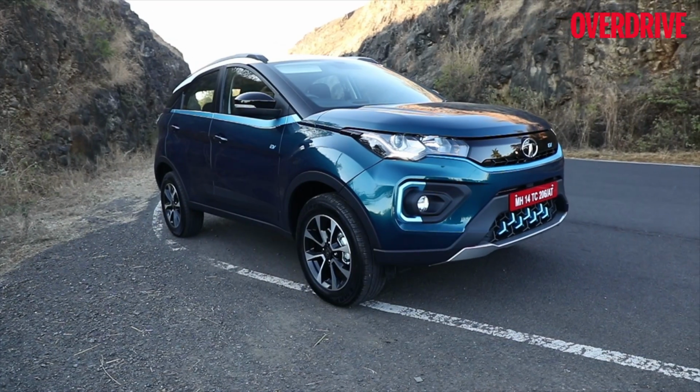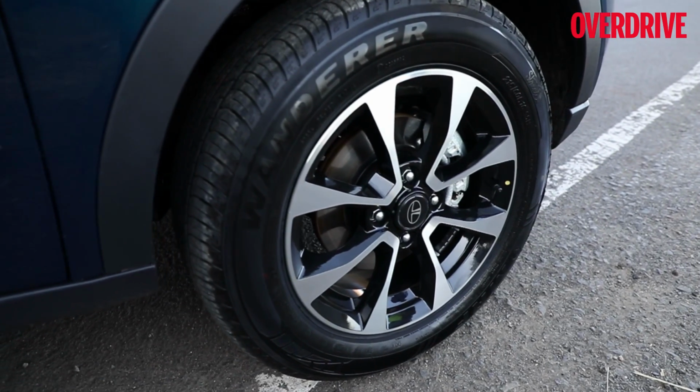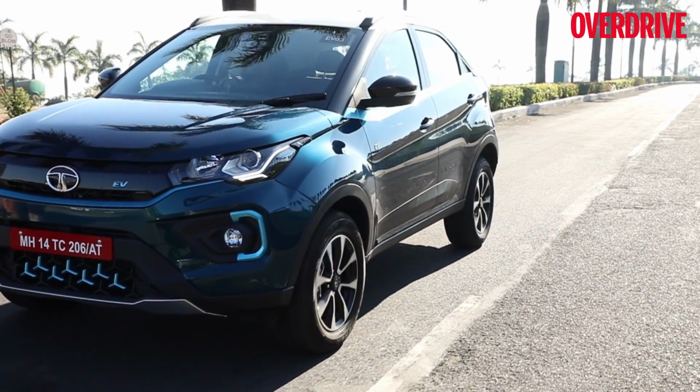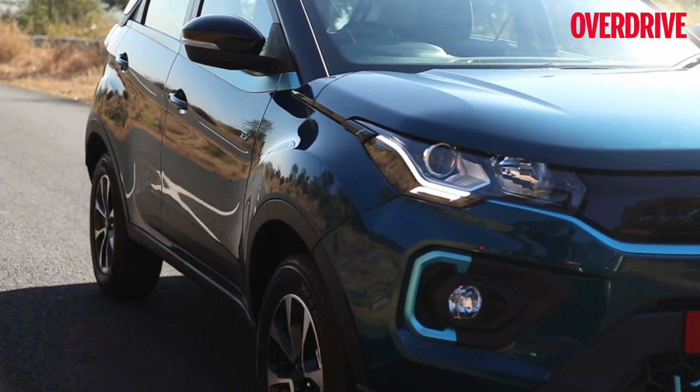That said, these are not purpose-built, low-resistance tires. The MRF Wanderers seen on our test car are all-terrain tires that claim to have lower rolling resistance than the convention, and therefore Tata says they are a good fit for this package.